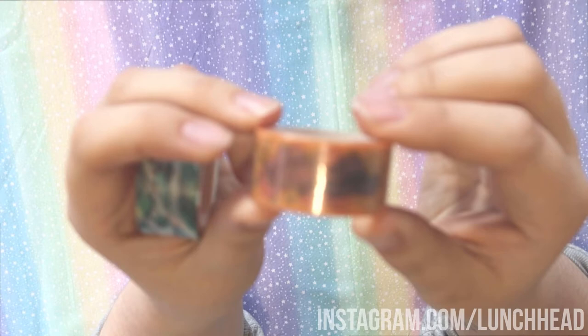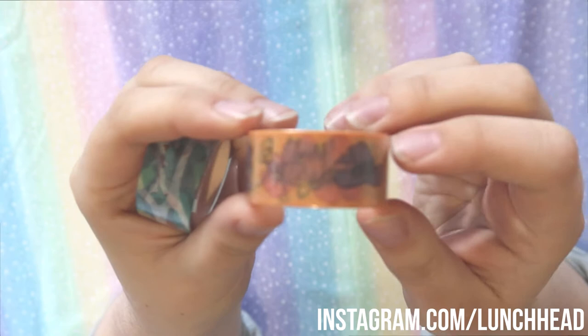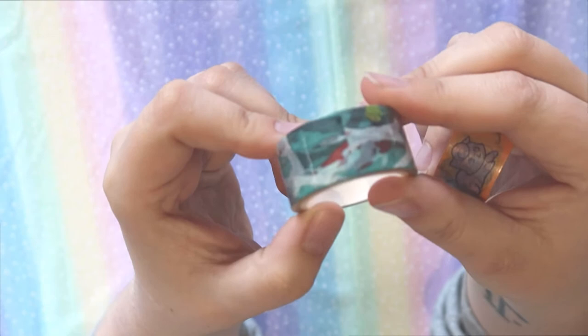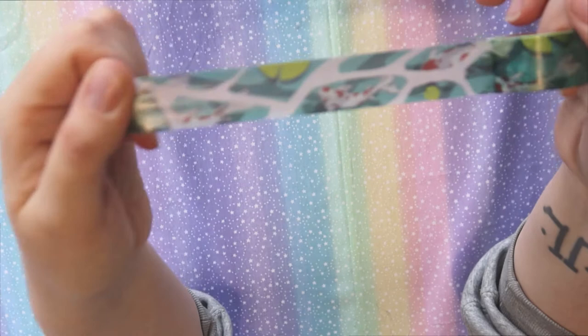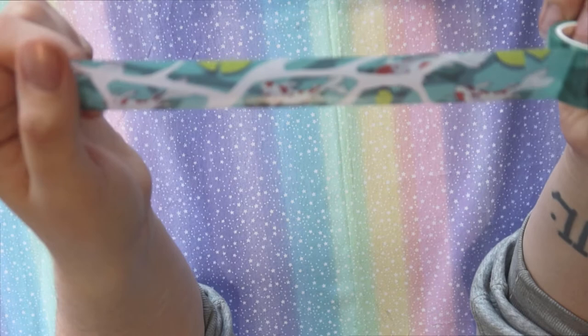Also from Kitten Witch and Lunchhead, I got some washi tape. So this is a Kitten Witch one. It's just got some very autumn witchy vibes to it, which I like. And I got the koi washi tape myself as well. Actually, I can open this one and show you. But it's just a cute underwater koi tape with some lily pads on there. I thought that was really cute.